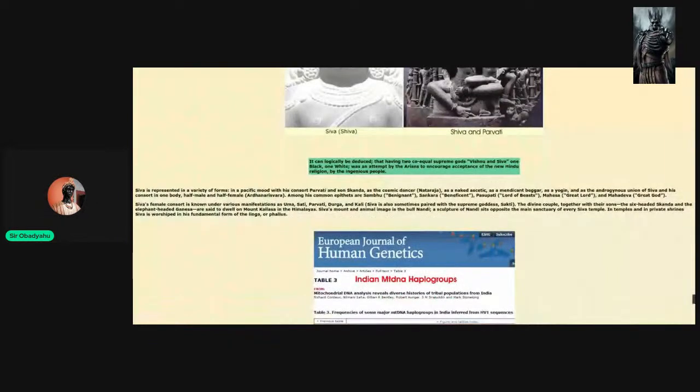Okay, I get it. Among his common epithets are Shambhu, Shankara, Beneficent, Pashupati, Lord of Beasts, Great Lord, or Great God. Shiva's female consort is known under various manifestations as Uma, Sati, Parvati, Durga, and Kali.